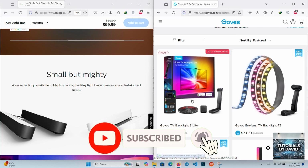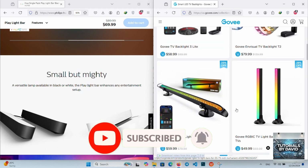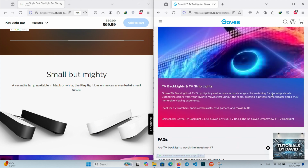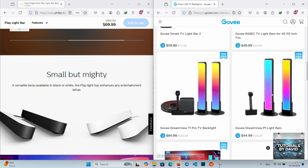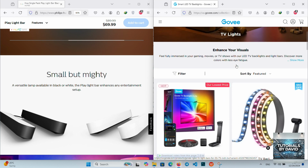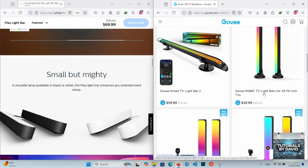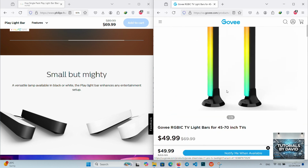Lighting. With 16 million colors and smart controls, you can personalize your lighting, and it also offers RGB-esque technology for multicolor effects. Setup. The setup is easy with the included camera for syncing with your TV. It's a more budget-friendly option compared to Philips Hue.